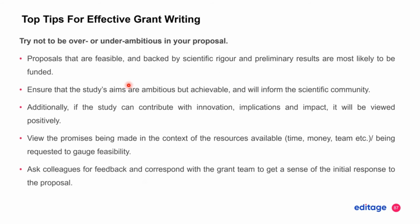Don't be over ambitious or under ambitious. I've gotten in trouble with having an over ambitious proposal and I got rejected. So we made it less ambitious and then we got accepted the second or third year when we applied. So don't make too many promises. Make sure you can deliver on what you propose in your proposal.